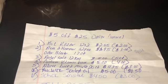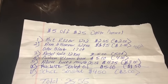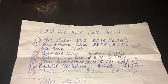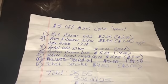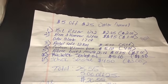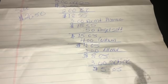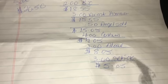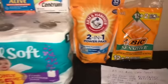There's a $3 digital for the Aleve Back & Muscle. They had one left, so I was happy they had that one. And then there was a $3 digital for the Schick. So my subtotal would have been $25.05. And then there's just a little water. My subtotal was supposed to have been $5.05.